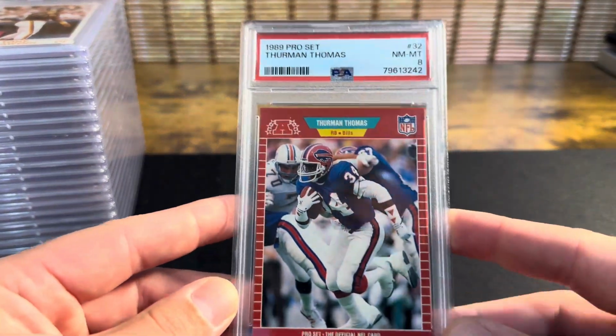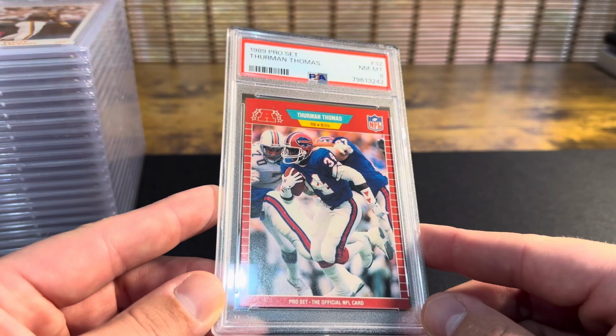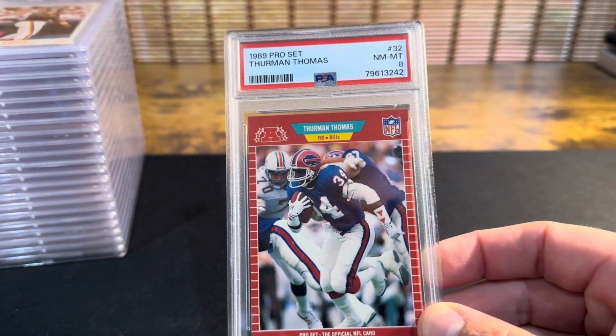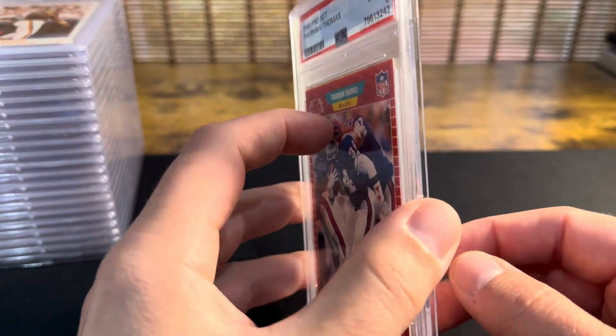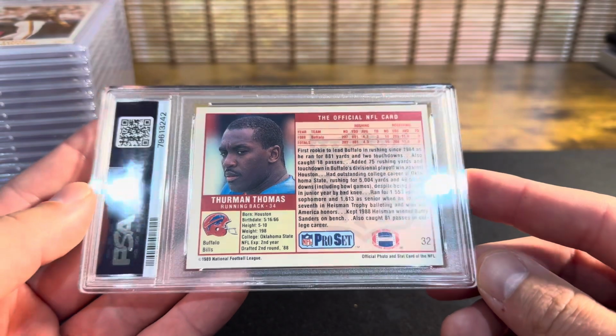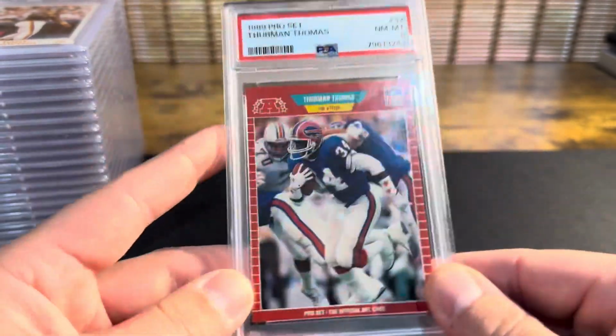So the first one here, Thurman Thomas rookie. Had a 9, I came back an 8. Not really sure why. That one was pretty good. I thought this had an outside chance at a 10. Actually, all 4 of these I thought had an outside chance at a 10. This one came back lower. The back's off center there. So it's going to be tough to get a 10 with the back off center.